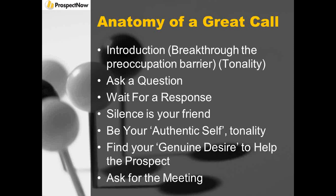I think a good way to look at this is when you make a cold call, in addition to getting the meeting, your goal is to really help the person you're calling with your services, right? So the first thing is ask a question to create this back and forth. A lot of times it's like this: hey, this is Steve Wayne calling from ProspectNow. How are you doing? And that's such a simple question.